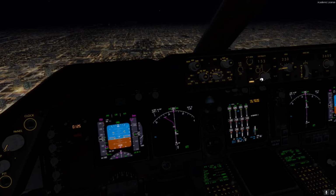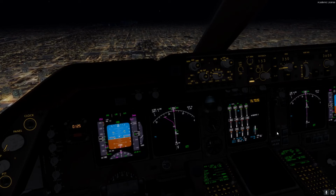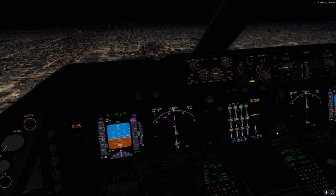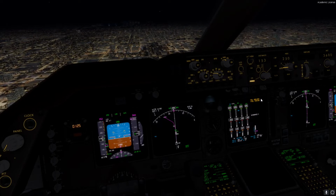Frontier 111, turn right heading 300, intercept the 27 localizer. Heading 300, intercept the localizer, Frontier 111.